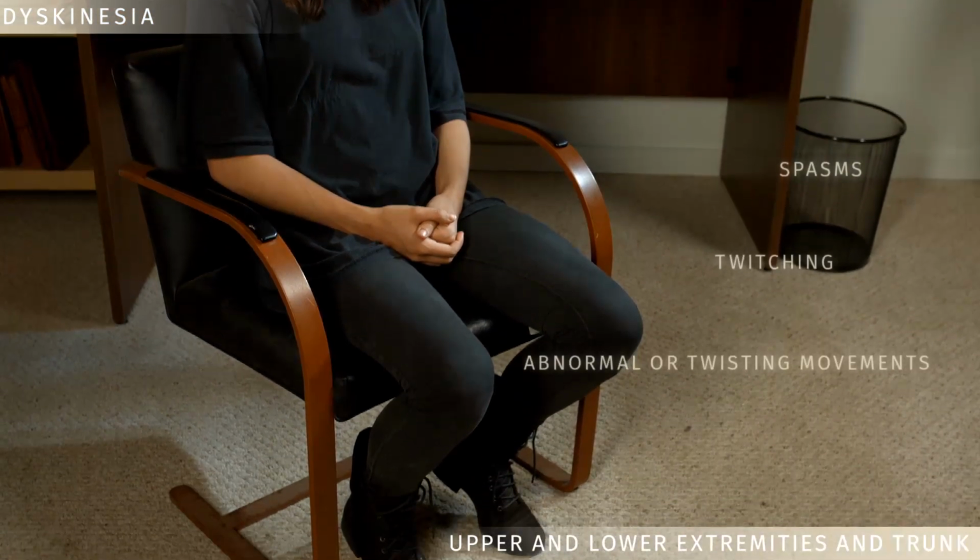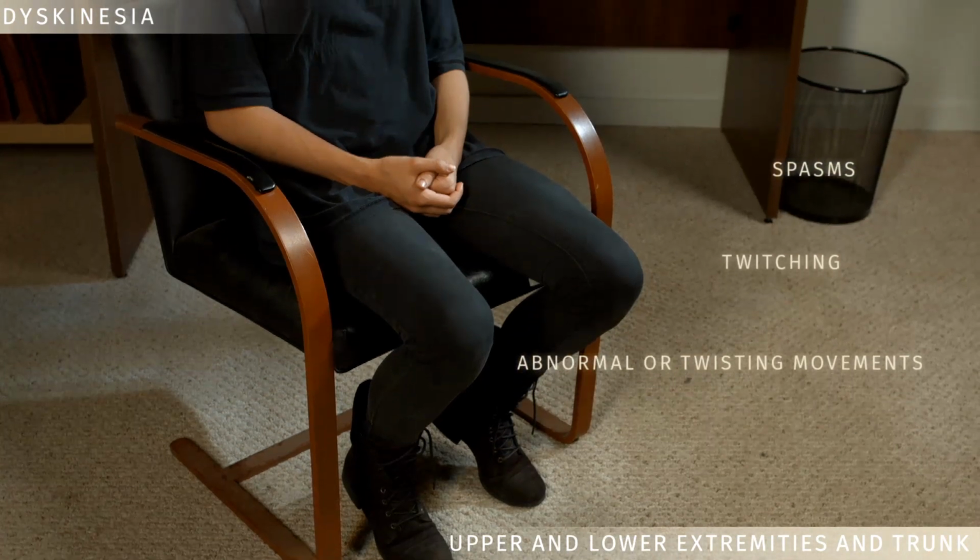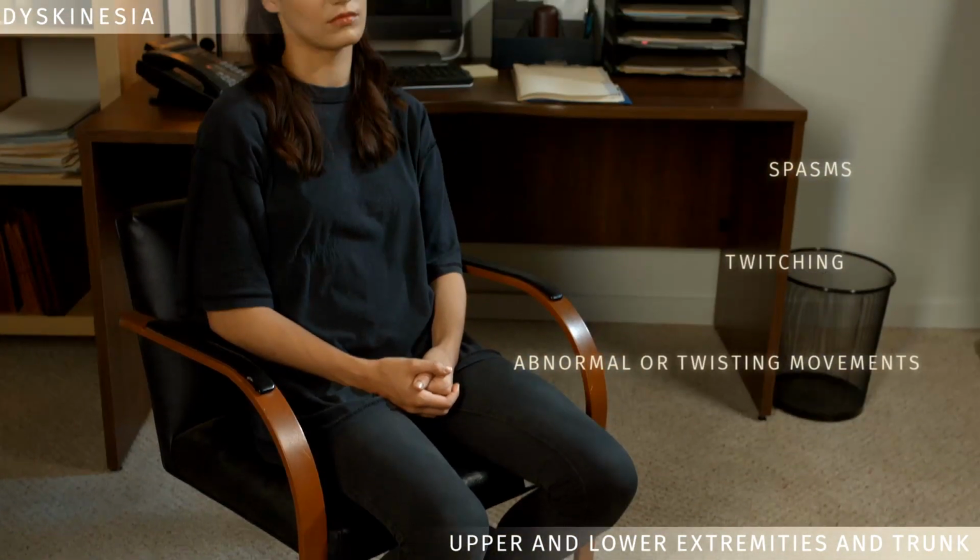Dyskinesias are movements that are repetitive, purposeless, and involuntary. When I'm evaluating for dyskinesias, I'm doing a head-to-toe scan, starting with the muscles of the face and mouth, looking at the tongue, the upper extremities, the trunk, including neck, shoulders, and hips, and the lower extremities.